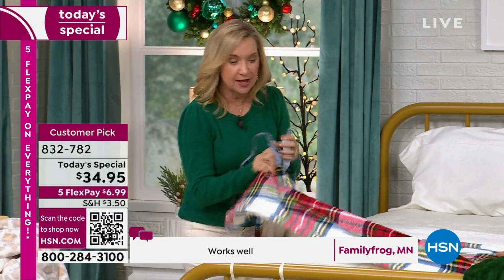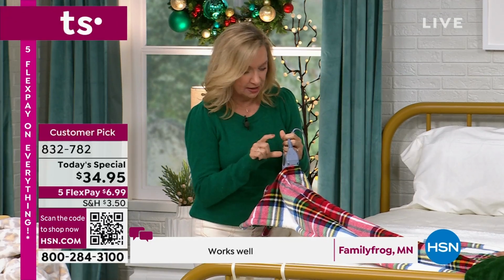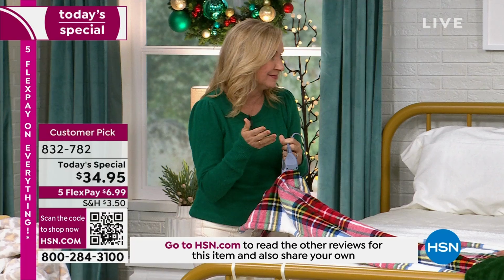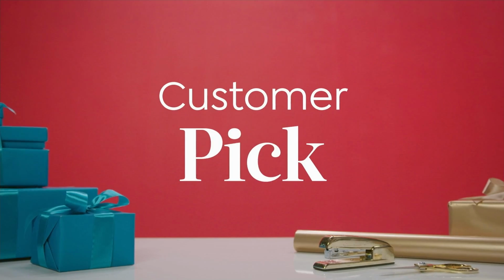And then here's that plug. You just unplug this. And by the way, I did this yesterday. I unplugged that leopard one that you see over there, washed it on delicate. Oh, it still looks beautiful. I dried it on low, and it's perfect. It is absolutely perfect.